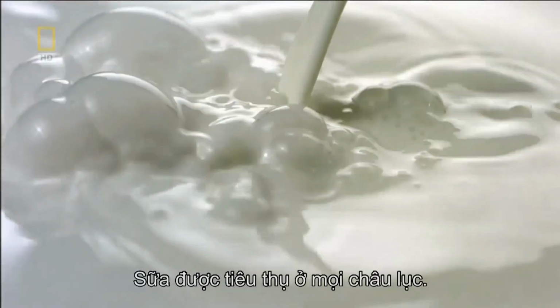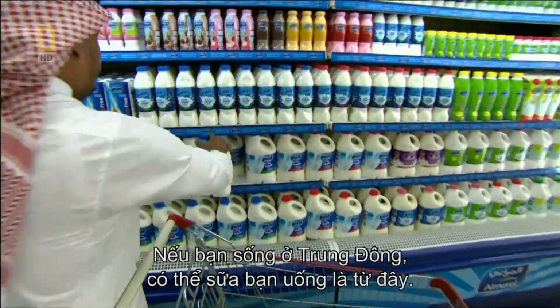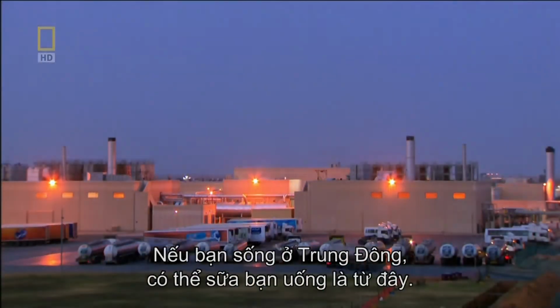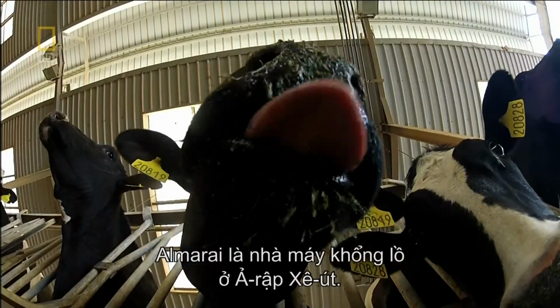milk. It's consumed on every continent. And if you live in the Middle East, there is a good chance it comes from here. Almarai's massive factory in Saudi Arabia.